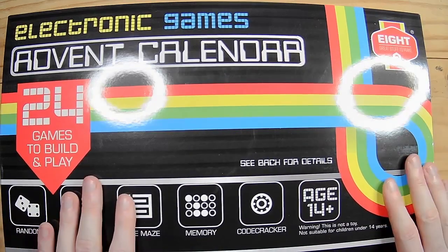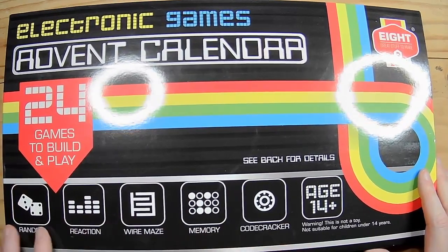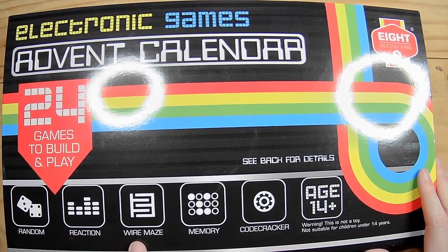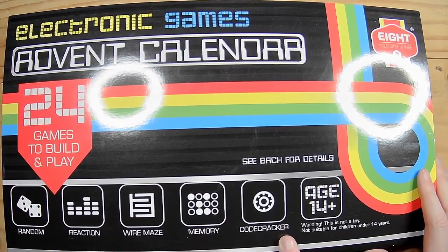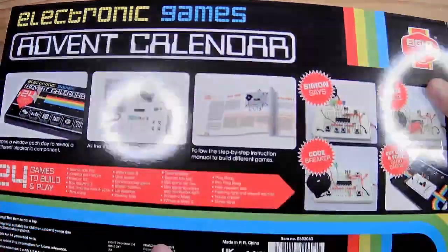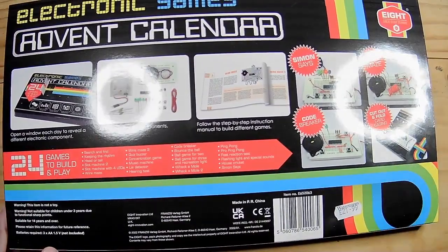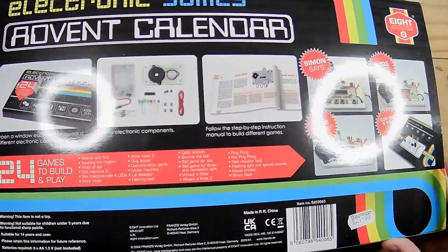So let's take a quick look at the box. 24 games to build and play. Random, reaction, wire maze, memory, code cracker, that sort of thing. Quick look at the back for you. I apologise for the ring lighting that's reflecting. It's very, very glossy, this.